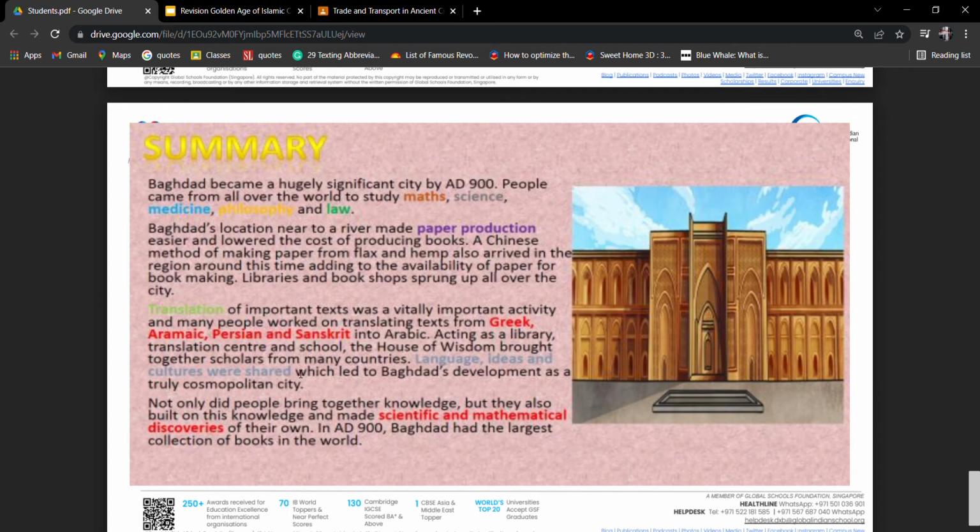Libraries and bookshops sprung up all over the city. Translation of important texts was a vitally important activity, and many people worked on translating texts from Greek, Aramaic, Persian, and Sanskrit into Arabic. The House of Wisdom acted as a library, translation center, and school. It brought together scholars from many countries.